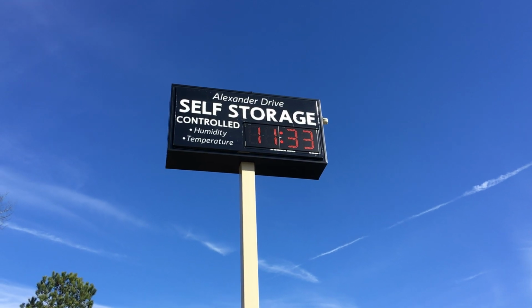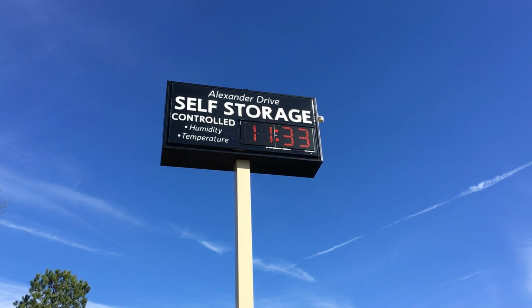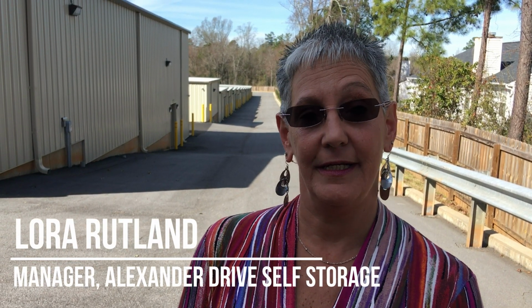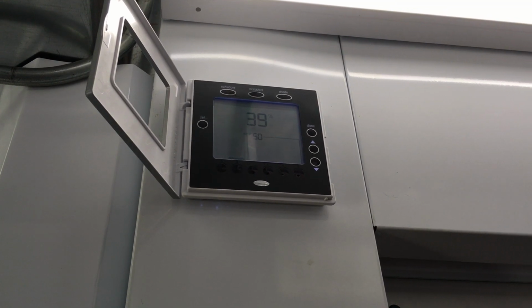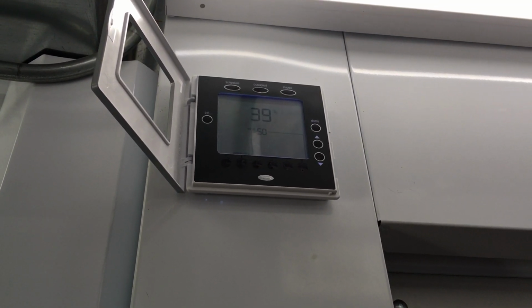Our storage facility is unlike any other in Augusta, Georgia, because our storage units are temperature, climate, and humidity controlled. We are the only facility in Augusta to do humidity controlled storage, and what that means is all of our units are maintained at a 45 to 55% humidity level. And in Augusta, Georgia, everybody knows it could be 100% humidity here and raining for weeks on end.